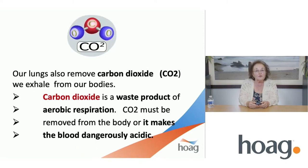Our lungs also remove carbon dioxide, otherwise known as CO2, and we exhale this from our bodies. So carbon dioxide is actually a waste product of aerobic respiration. Now, aerobic respiration occurs in all of our cells, in all the different organisms that are alive. So CO2 must be removed from the body, or it can make our blood dangerously acidic.